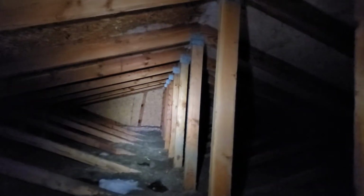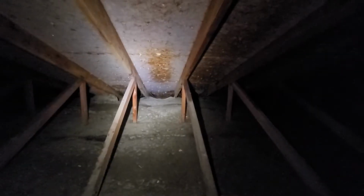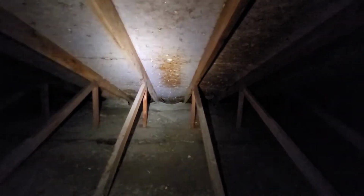So lots of air coming up through the vent down here. It rises up and it goes out through the vents in the roof. This house does have some vents in the roof. It doesn't look like it has any vents in the gables. So that's something I would recommend, adding some gable vents. If you can get air moving through here, then you don't get as much frost.